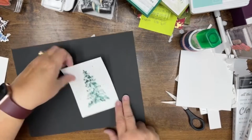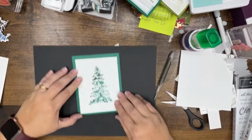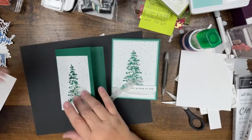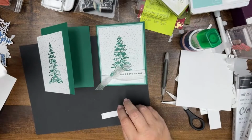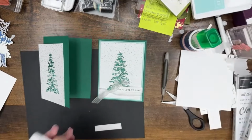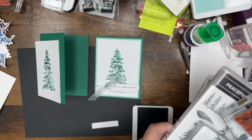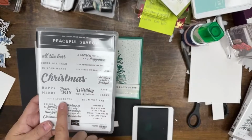I'm sticking him right there on my iPad. Look at how pretty that is. So I was thinking, because this one we did like that, and I know I have that same little label, because I like that little love and joy. That was cute. Or, no, that guy's too big. Let's grab this. And it is really pretty. I like it a lot. Peaceful Season, and we're going to use the Joy and Love to You.